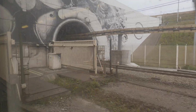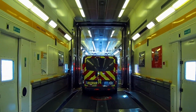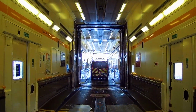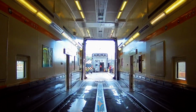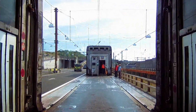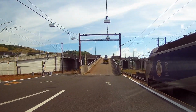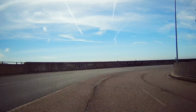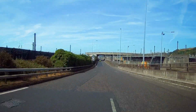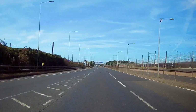35 minutes after entering the tunnel, we were back in the UK. You drive straight off the train and onto the M20 for your onward journey.